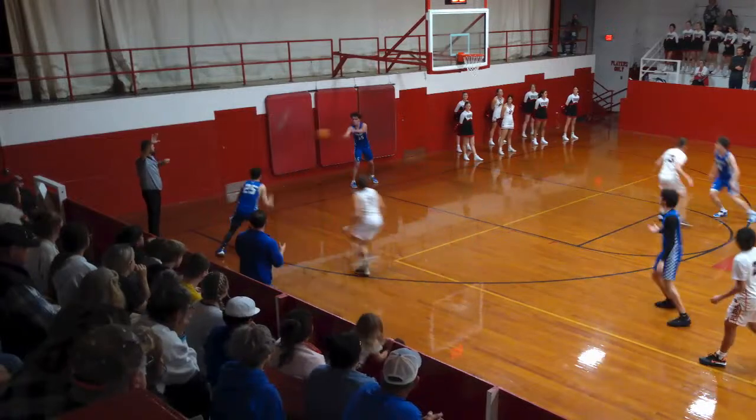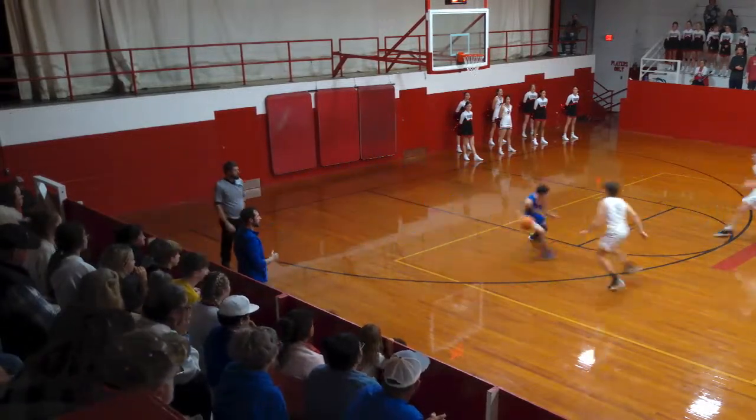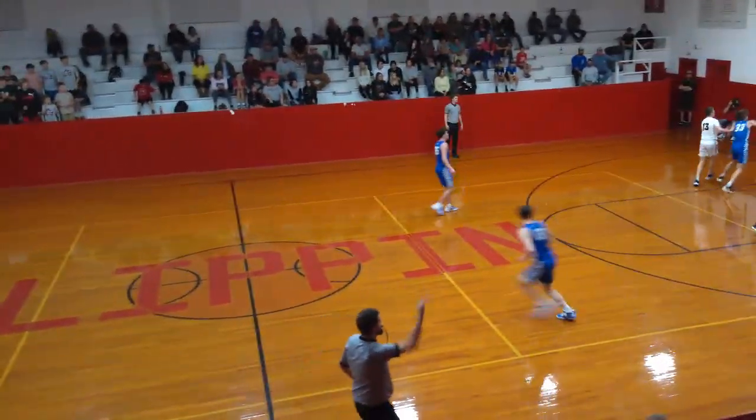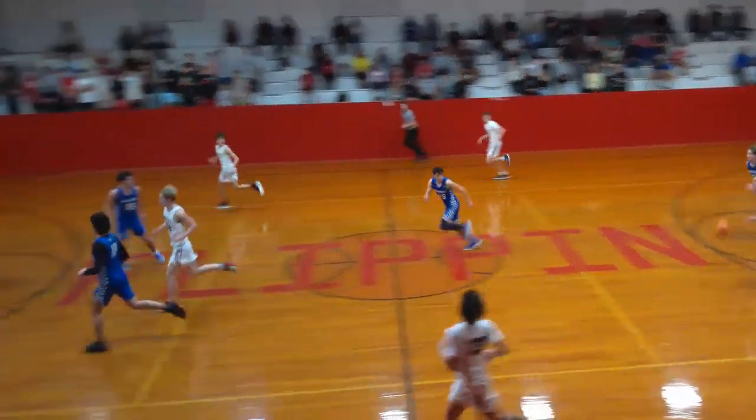Miller gets set to throw this in. Flippin will apply full court pressure. Adams with the ball. Adams gets it across the timeline with a skip pass. Over in the corner, number 11. The shot will be no good. Rebound Robbins. Robbins will come out of there with the basketball.